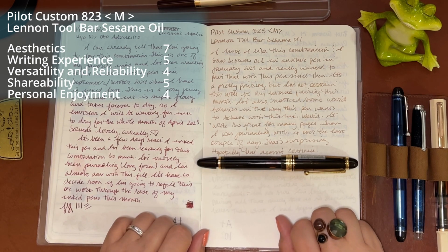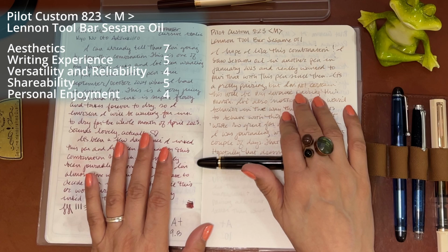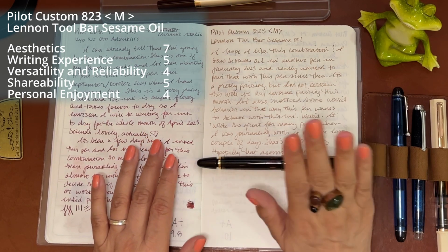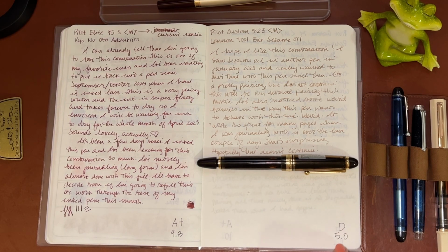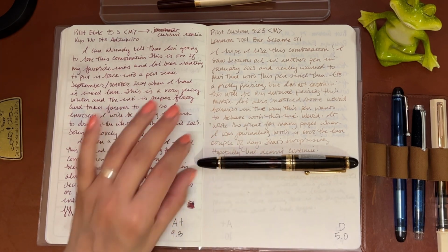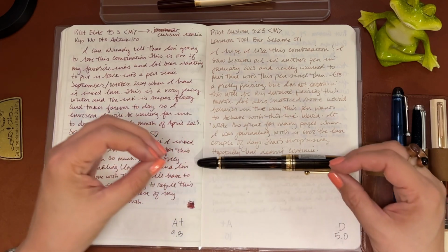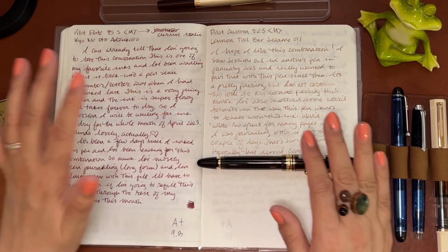I gave it a 4 for versatility and reliability because of all the hard starts. It was really problematic. I gave it a 5 for shareability and a 4 for personal enjoyment. So it came in with a D rating overall with a 5 numerical rating. And you know what? It's really just a shame. I mean, I was really excited about it. It is such a great pen, but even how amazing this pen was, it wasn't enough to overcome how dry the ink was in this pen. And overall, it was just not enjoyable.